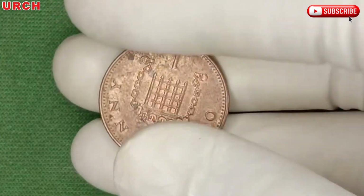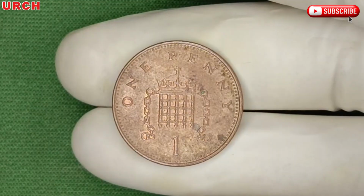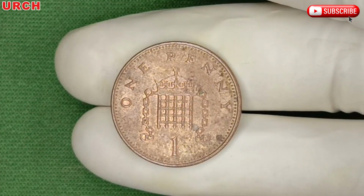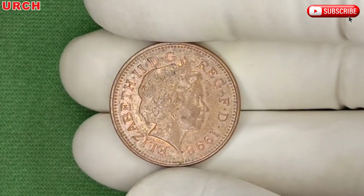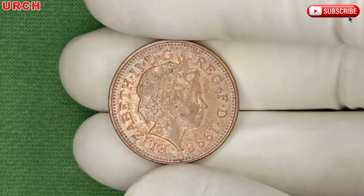It changed hands at shops, buses, and schools. Perhaps it lay forgotten in someone's drawer for decades, until one day, an observant collector noticed a slight difference in tone or weight. A simple test with a magnet revealed this penny wasn't magnetic. It wasn't copper-plated steel at all. It was bronze. A relic of the past that somehow slipped through the cracks of modernization.